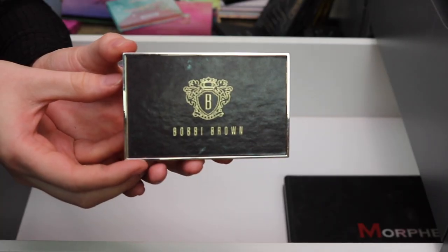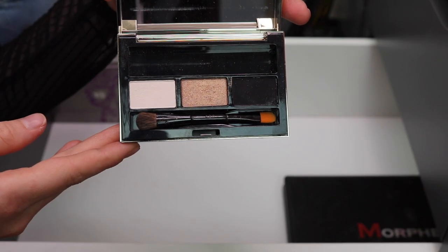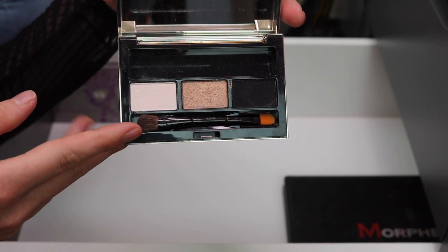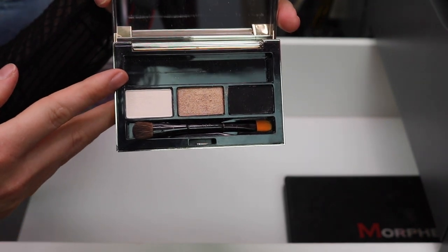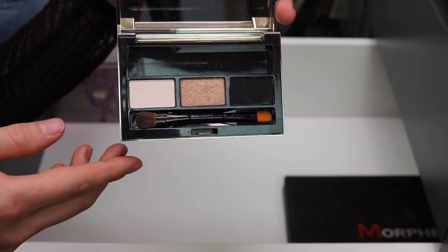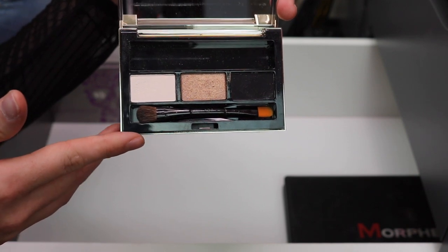I then have this little mini palette from Bobbi Brown. This is the Golden Eye palette, and it comes with a double-ended brush. It also came with a mini mascara that I have since removed and used. It is a really nice little to-go palette if you're someone who likes things a little bit more simple.